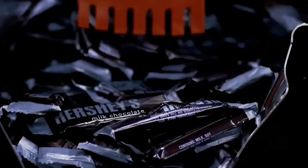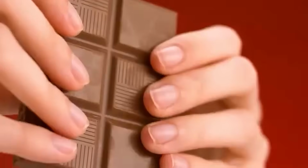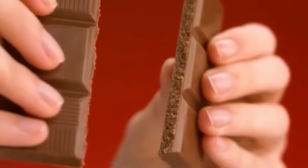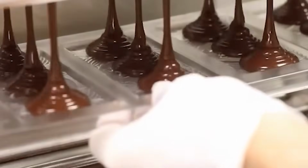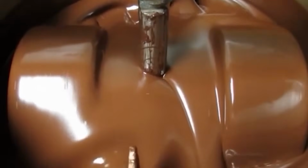Throughout the entire process, quality control is a constant presence. Samples are pulled from every batch for testing. Sensory panels evaluate flavor and aroma, while lab technicians measure moisture content, fat percentage, and microbial levels. Machine vision systems inspect each bar for dimensional accuracy and surface defects. Metal detectors and X-ray machines scan for foreign objects, while thermal imaging cameras check for temperature compliance at various stages.